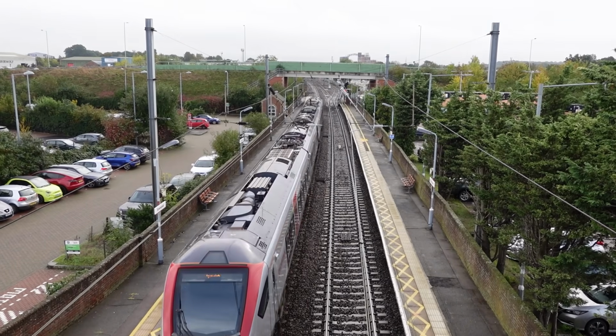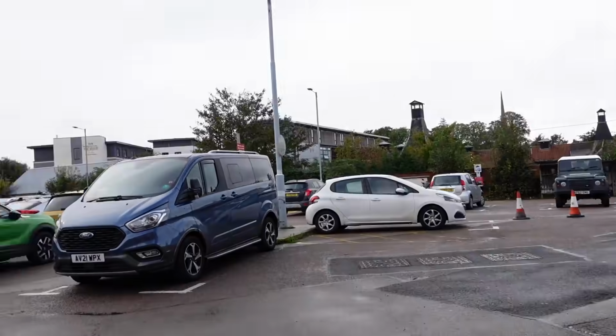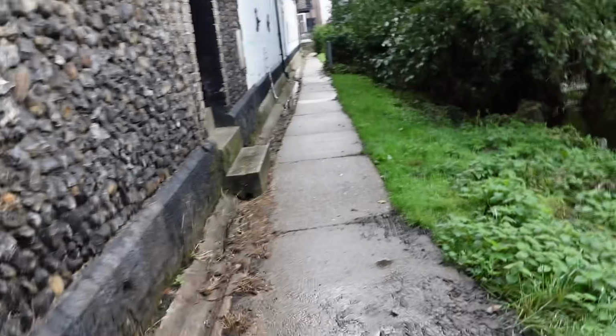Right, Stowmarket, so let's head out. The station buildings for all of these stations in this sort of area all look really, really cool. So, anyway, there is one very, very specific thing I want to go to. So, let's make our way over. Water. Water's nice.